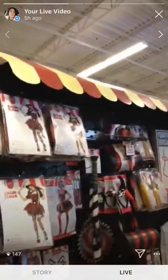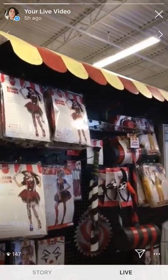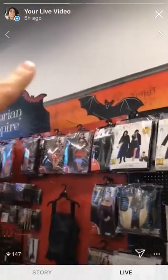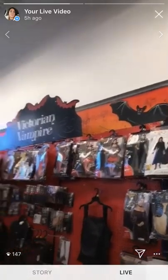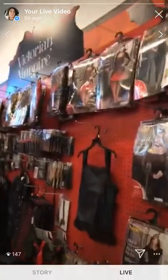So like that big awning right there, that would be for sale. I don't know if that would be considered a header, if it would be $20, I don't know. That little bat right there, definitely buying that. I think it probably all comes together, but that one is mine.